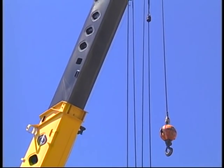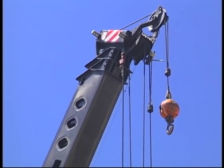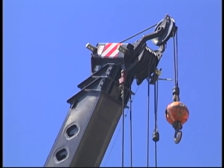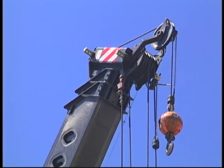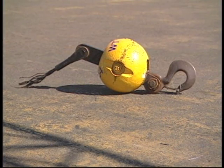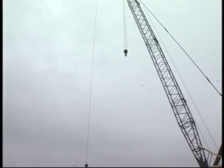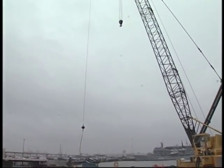Bypassing safety devices such as limit switches during lifts is prohibited. Two block accidents have occurred while the operator is concentrating on the loaded hook block while ignoring the location of the unloaded block. When the unloaded hook is a whip hook with a single part of line, the results can be catastrophic. Operators must be aware of the position of the crane hooks at all times to prevent two blocking.